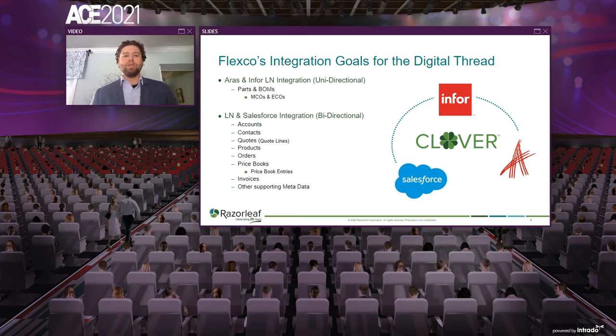I've got a customer that calls this swivel chair, right? We're looking for all the simple ROIs, reduce data redundancy. I don't want to enter data into one system and then have to enter it into the next system. Likewise, creating a fluid business process across the enterprise. So development happens here, then we can pass it to ERP to come over and do procurement and sourcing. These are all things that the majority of the organizations we're working with today are thinking about.